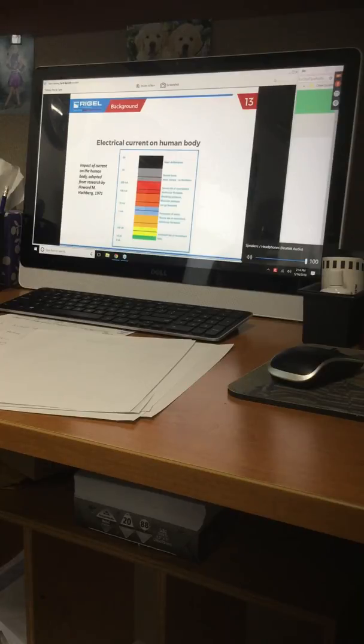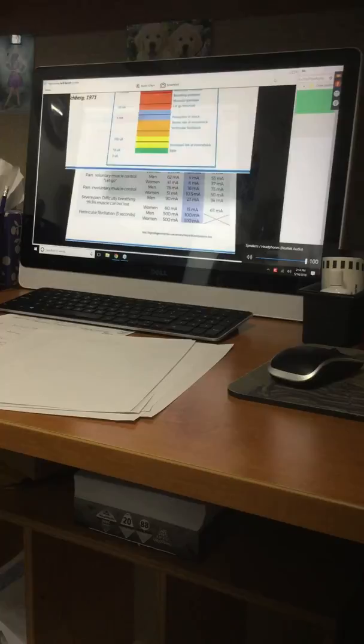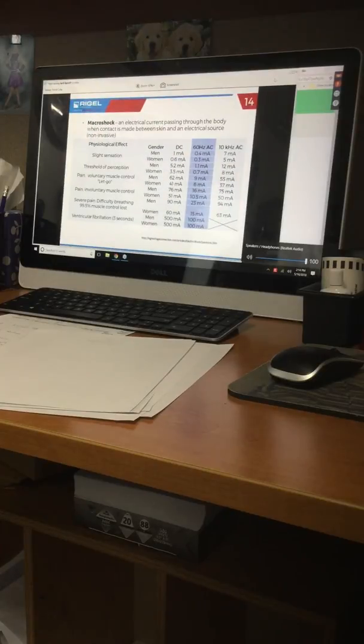And then around 200 milliamps, severe risk of macro shock. And we'll talk some differences between micro and macro shock. And then up at the 6 amp level, you see the defibrillation. Interesting that men and women have slightly different thresholds of what they can feel, sense, where the let go values are.